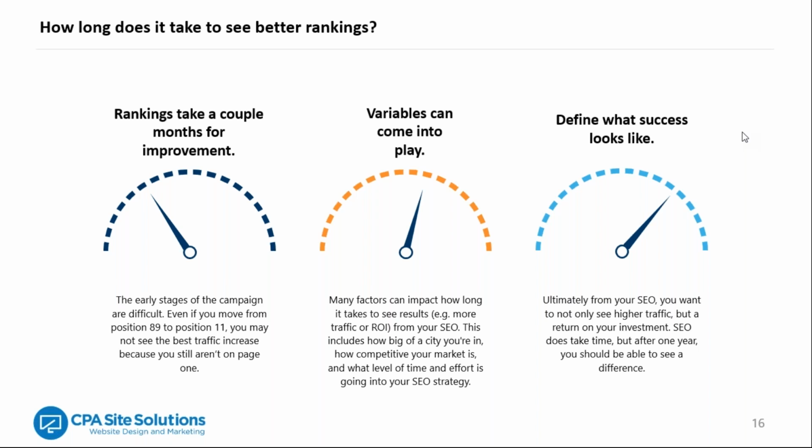So the thing to take into consideration is where you started. Even if you move from position 89, which would be deep into the ninth or 10th page in search results, to position 11, that's the bottom of page one. So you may not see traffic immediately from that, but you have seen an improvement in rankings. And rankings are usually the first metric that you look at in order to see improvements, followed by clicks. And then that usually leads to traffic, and then that leads to people contacting you on your site.